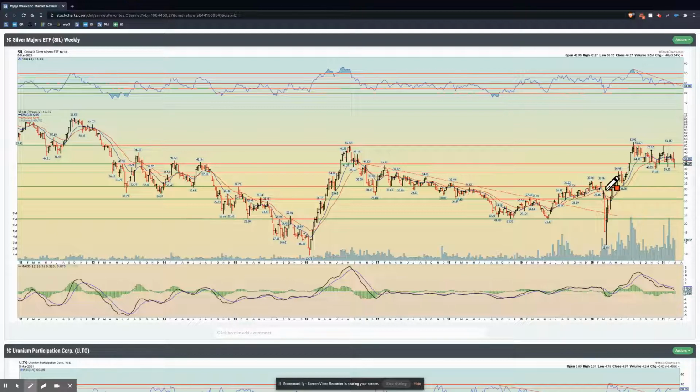Here are the silver majors, which had been doing quite well, but again, you had a trend line that's been developing, and you broke down last week. The question is, where are we going to find support here?